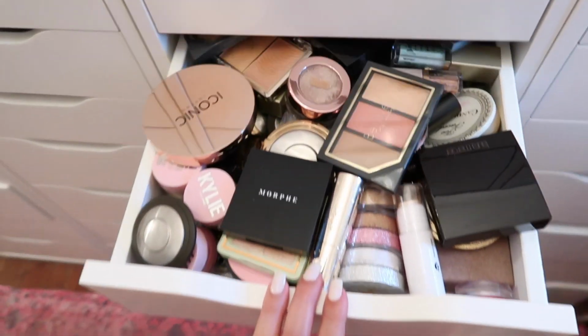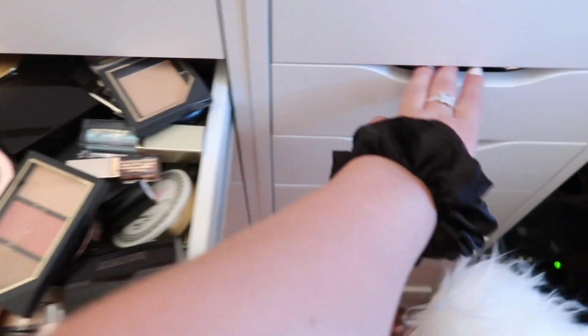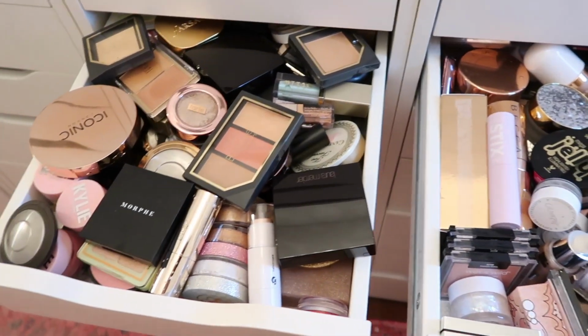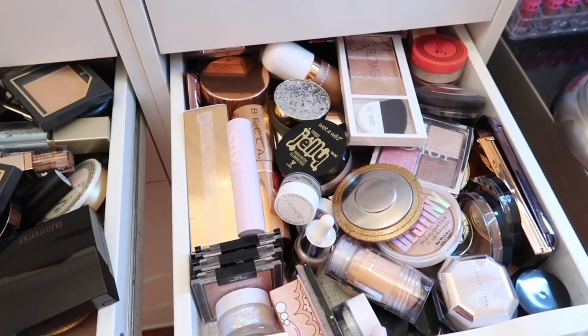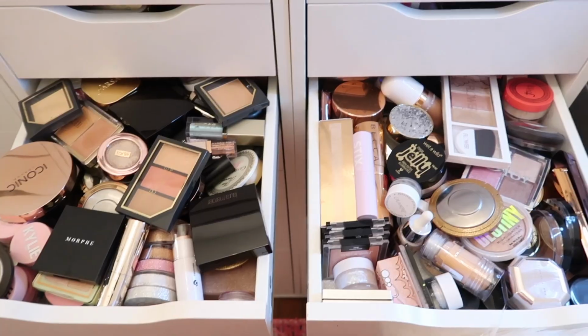And then I actually have 2 highlighter drawers, which are both completely overflowing. This is the first one, and the second one is right here. There are no organizers in here. This is just completely thrown in here. I just tried to fit them in the drawers, but like I said earlier, they didn't all fit, so I have a bunch of liquid ones here and then some of those other ones over there.